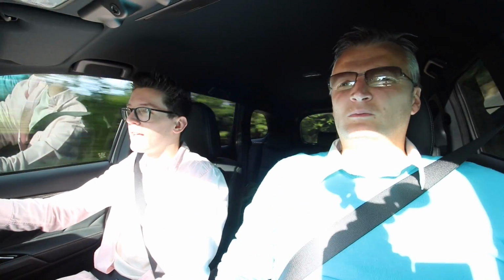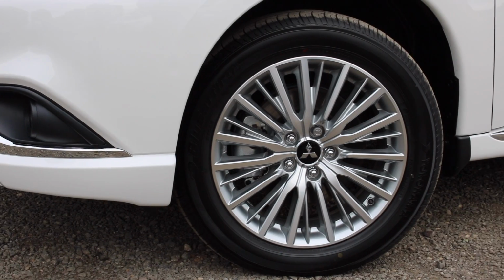As you can see, we're in the Mitsubishi Outlander PHEV, and this is the latest generation, isn't it, Michael? Yes, although there's not much change on the outside, there's definitely a lot of change underneath with a new engine and some difference to the electric abilities of this car. I know you've got things like increased capacity, increased motor power. They also come with 18-inch alloy wheels now.